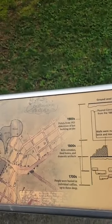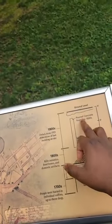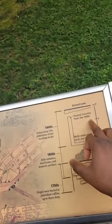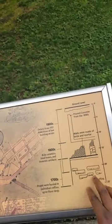And then to the other right you have the ground level. You have some of the stuff that is involved in this whole African burial ground. This is where some of our ancestors were actually buried here in New York. You can see the ground level. They have poured concrete from the 1890s. Walls were made of brick and mortar. You have some of the coffins.